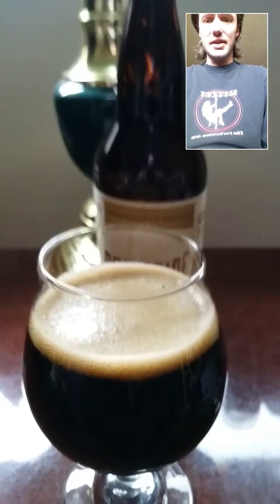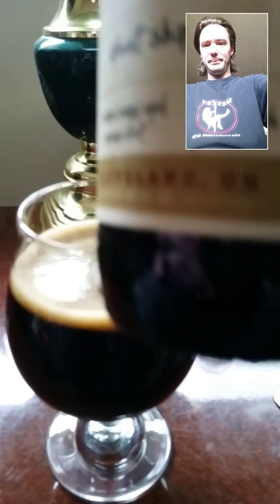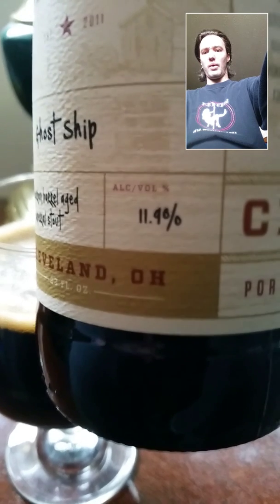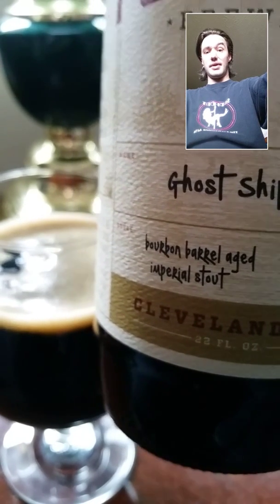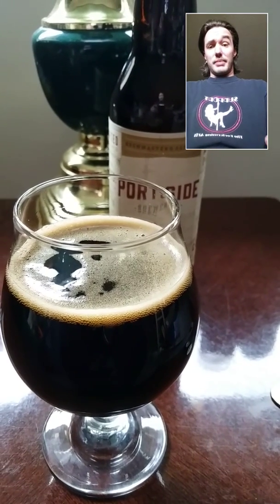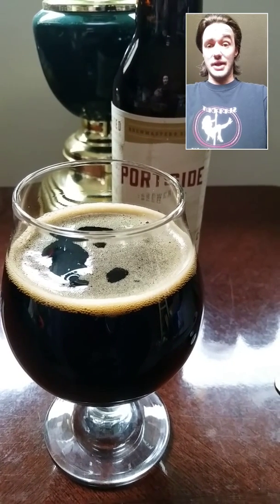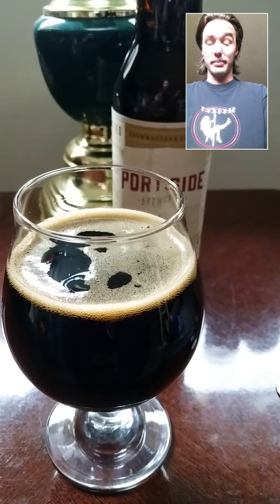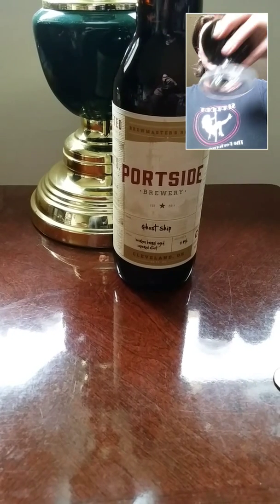Now, I believe this is like 11.5 or 11.4%. 11.4%. Let's see if it'll focus in for you there. It was there for a second. But yeah, 11.4% bourbon barrel aged imperial stout. So we do get, or by now should know, some of the characteristics when it comes to some of these impy stouts and with some of the bourbon barrel aging. So let's go ahead and get an aroma, shall we?